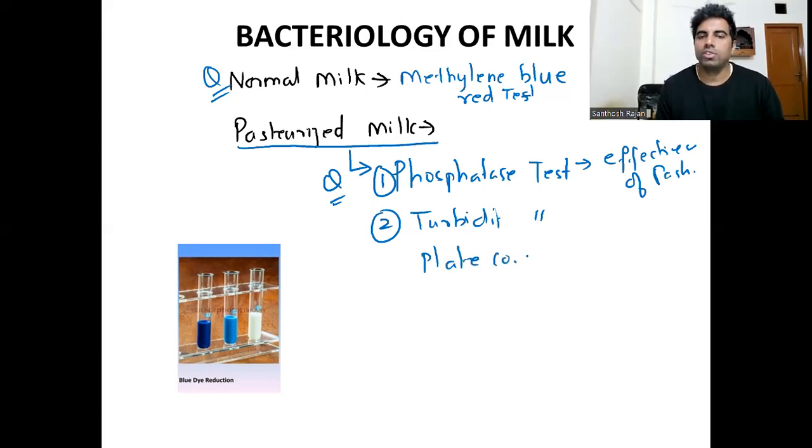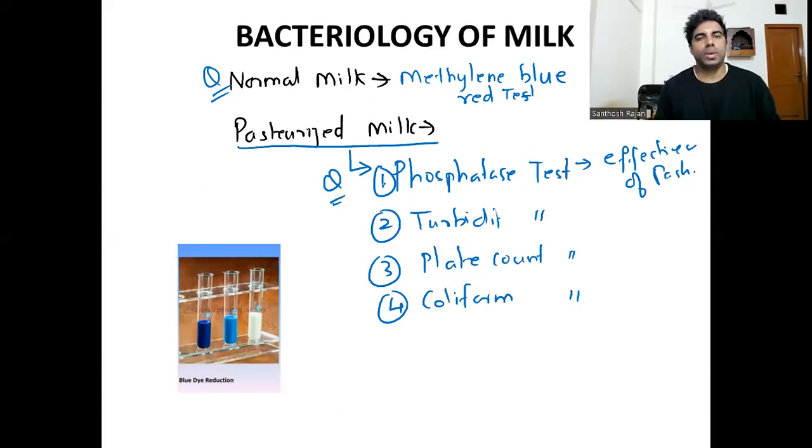I mean, you're checking the colony count. Also, you can do the coliform test. These all tell whether the milk is pasteurized or not. But not methylene blue. Remember that, usually in the question you'll have methylene blue. Methylene blue is not for pasteurized milk. That is for your normal milk. That question was asked many times, so please, it's easily one question where you might make mistakes. So remember: methylene blue for normal milk; for pasteurized milk, the phosphatase test.